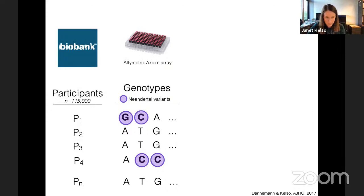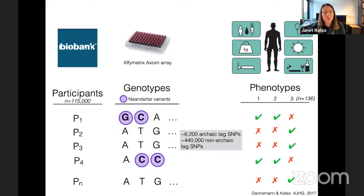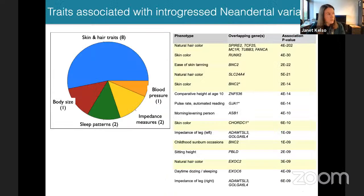Because the Neanderthal DNA occurs in blocks, we cluster the variants that are in linkage with one another and choose a tag SNP just to represent each of the introgressed chunks of DNA. And that gave us about 6,000 archaic tag SNPs, and we had a matched set of non-archaic tag SNPs. And then we can test for association between the presence of a Neanderthal allele and each of these phenotypes. And in doing that, we found that there were 15 genome-wide significant associations of Neanderthal alleles with 11 distinct phenotypes. You see these phenotypes here.